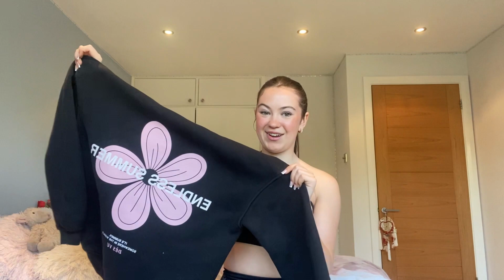I just love the way that they look, how comfortable they are, the fabric, how soft. And this is definitely my favourite thing that I own from DÉS VU so far. The jumper is definitely going to get a 10 out of 10 because I just love the design on the back. I think it's so cool.